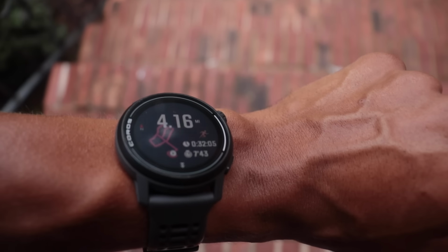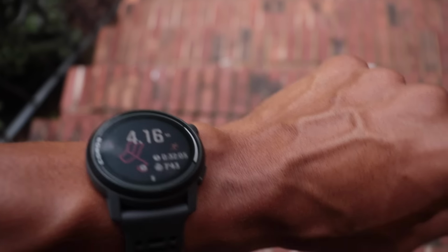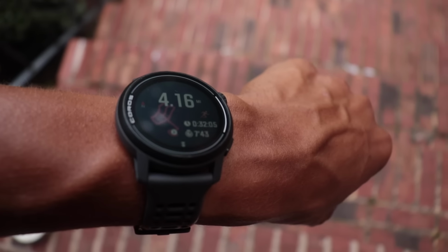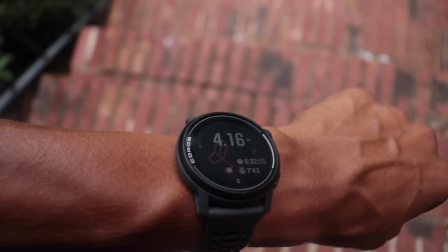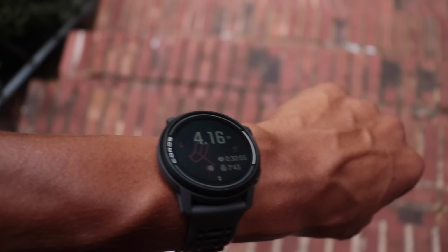Bang. No coffee. I don't even know if I had a sip of water. Just straight to the email and Supwell app, checking out everything going on. I don't think I had a sip of water. That's not good. I do not advise that. 4 miles, 0.16 miles, 7:43 pace, 32 minutes and 5 seconds.